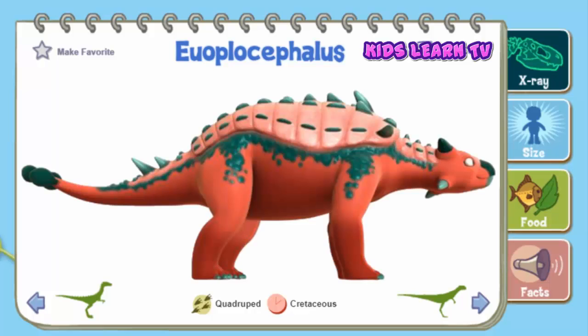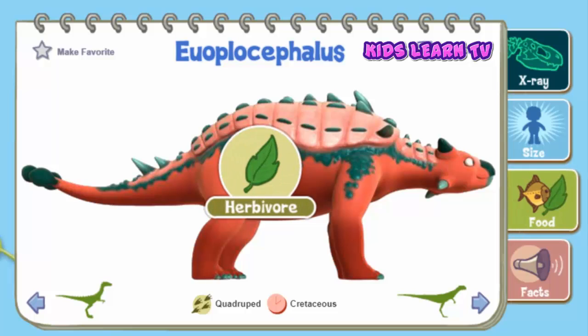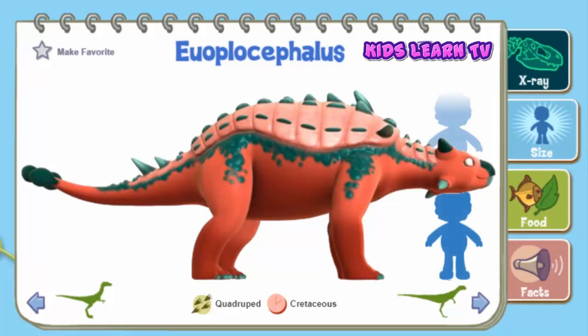Euoplocephalus. Euoplocephalus was a tank-like dinosaur covered in bony armor, with a club at the end of its tail that was probably used to defend against the meat-eating tyrannosaur. Euoplocephalus was a plant-eating dinosaur that lived in the Cretaceous time period. It was a smaller version of its armor-plated relative, Ankylosaurus. This animal was about 2 kids tall.